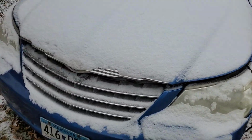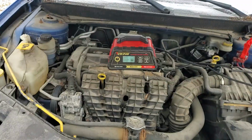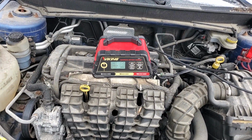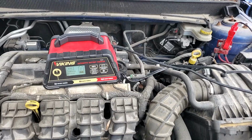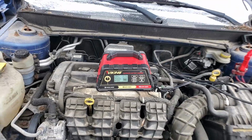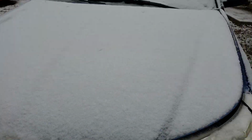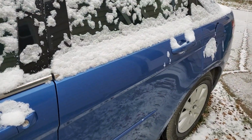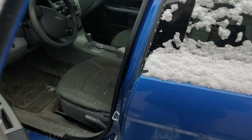I charged it all night and it still doesn't turn on. Just clicks when you try to start it. Get the charger going on it, but I have a feeling it's just gonna need a new battery. It did start after we charged it last night at my buddy's shop, but it won't start now.